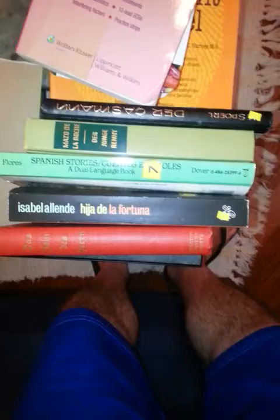I got these from my local thrift store. I was in there looking for a piece of electronics that I could take apart and reuse. And I found some of these books here, and I'll review them too and tell you about them. And those will be a lot shorter reviews because they're just books for pleasure. And these other books are for actual learning.